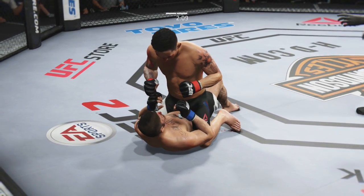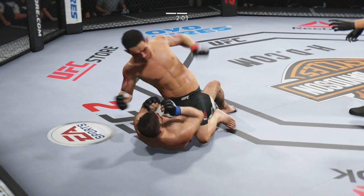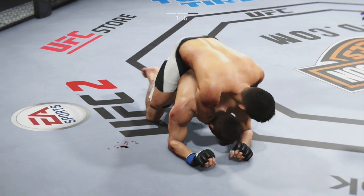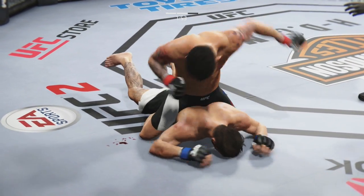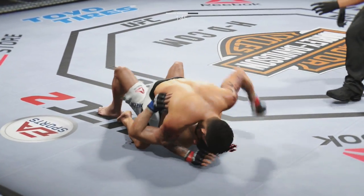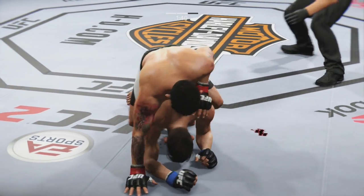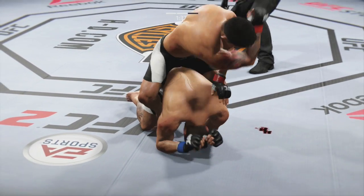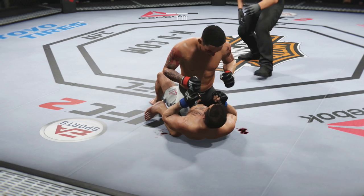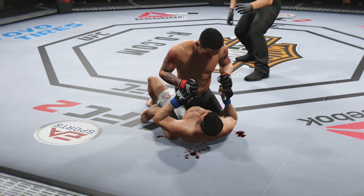Big elbow to the head by Borg. Nice punch. McCall gives up the back. Flattens him out. Oh, big right hand. Oh, big shot from the top. Borg's got his back again. There he goes, back, Joe, to mount again. He scores with a huge left hand. Huge elbow lands to the head. Scores with a huge left.